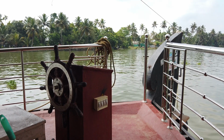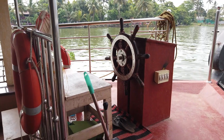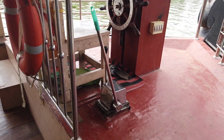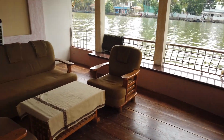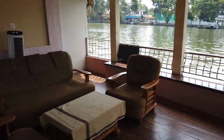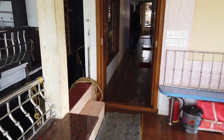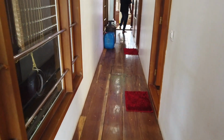So we are now on a premium houseboat and this is how it looks. This is the captain's area. This is where he sits and operates the boat from. And those are the levers or the gears which help him do the exercise. That's the living area with sofa. Then you have the seating area around. And that's the passage which takes you inside towards the bedroom.